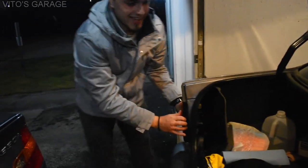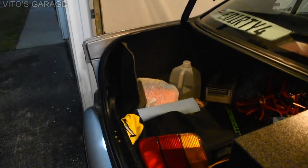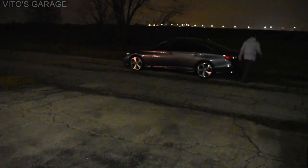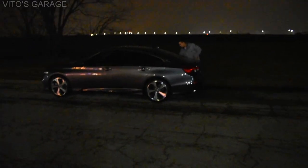Big time. Kaboom. Nice. Look how easy it is to take it out. Try to do it on new cars. My mom's Nissan Versa was a pain. You have to take the whole taillight out to change a bulb. That's crazy.